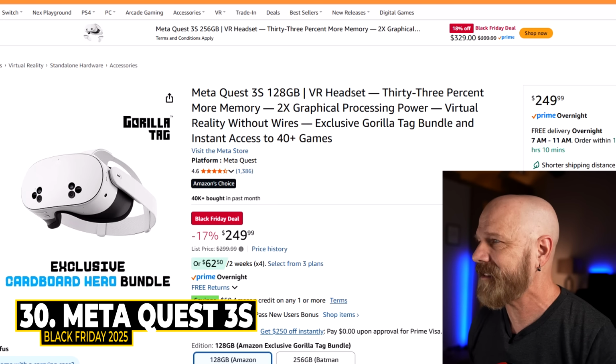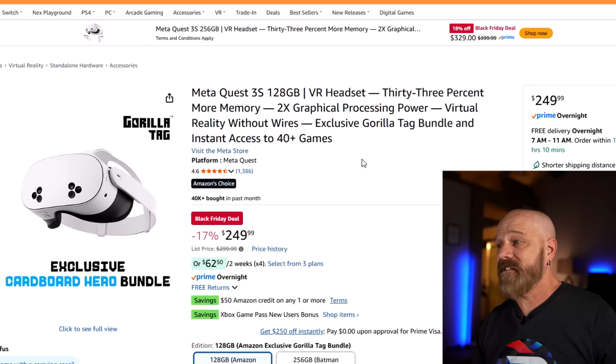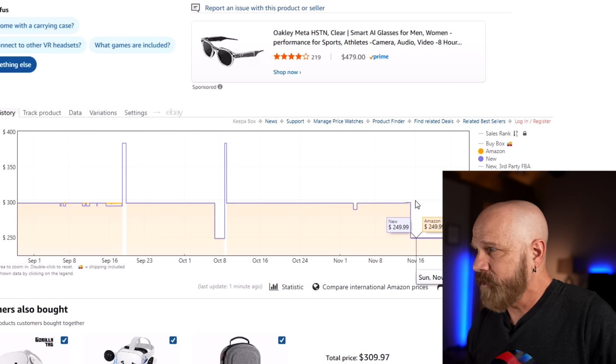Next up, for those of you who have not quite jumped on the VR bandwagon, how about the Meta Quest 3S? That's the newer, lower end model, kind of an entry level model. I have the original, not the 3S, but this one is marked down 17% from $300 to $249. And as you can see here, it's usually about $300, but once in a while even jumps higher than that. So I would say $249, 50 bucks off, not a bad price for an entry-level VR unit.